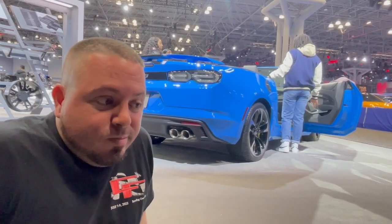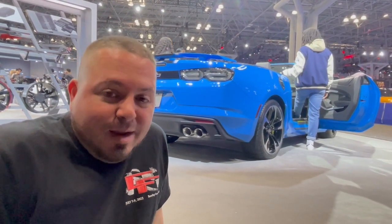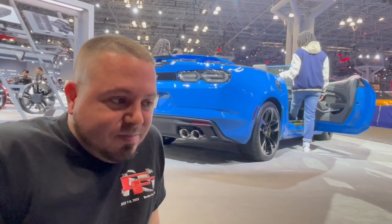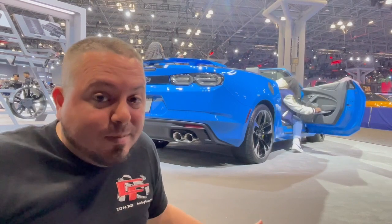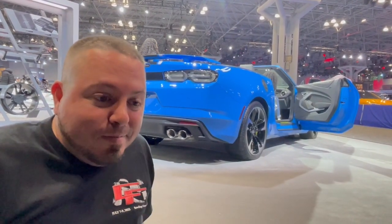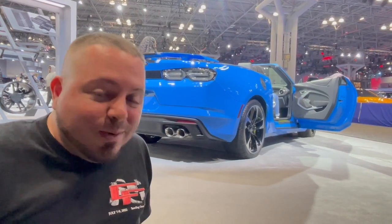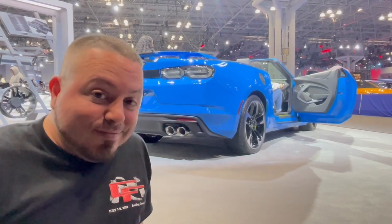But it should be a couple months now. We are super excited. We got our name on our list here at my dealership, so we'll see if we can get an allocation. And if anybody in GM or Chevrolet can help us with that, we greatly appreciate it. We're going to try to get one of these. Come on, guys! Mama wants a new ZL1. Help the girl out.